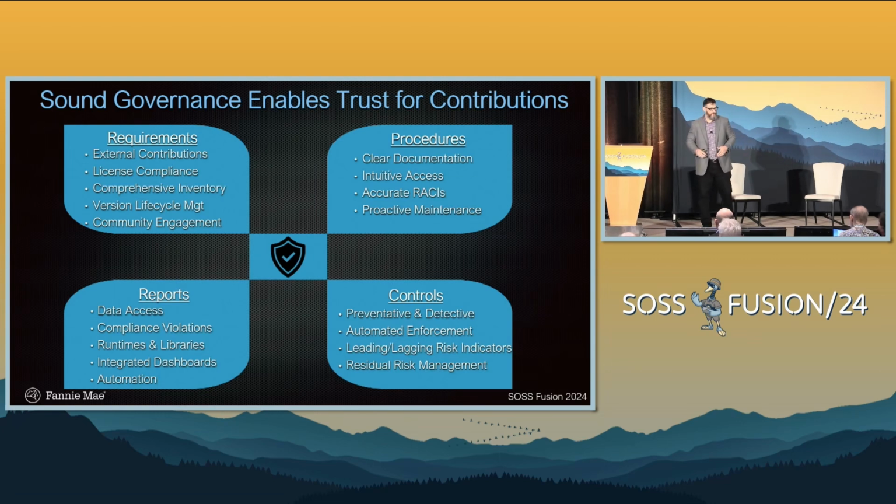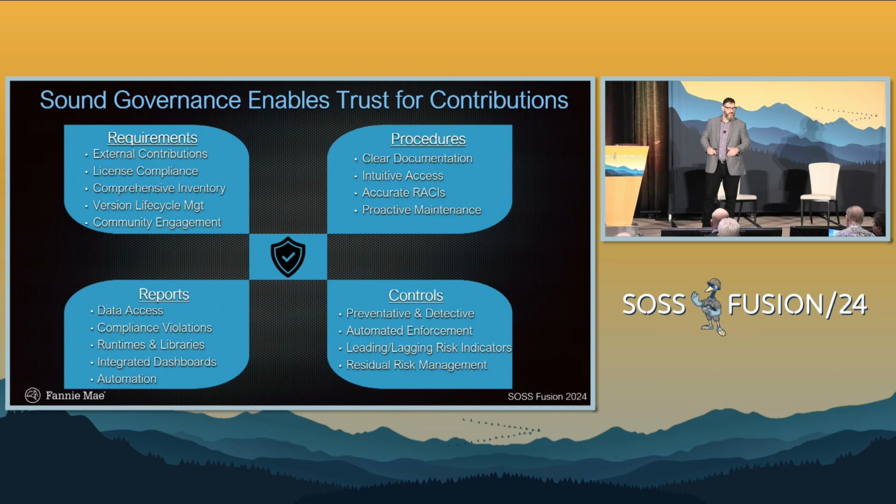So, we'll talk about automation, right? The rule of thumb is if you can automate it, you should. We're not there yet. We are kind of manually walking through a lot of these processes, but eventually we'll work to automate as much as we can.